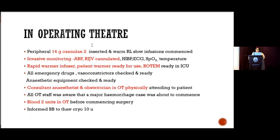In the theater, the patient was taken in, and we inserted two 14-gauge cannulae and started warm Ringer's lactate infusion slowly. The radial artery was cannulated for intra-arterial monitoring. The right internal jugular vein was also cannulated, and basic monitoring started with temperature. The rapid warmer infuser and patient warmer were kept ready, and the drum warmers too. We informed the ICU to keep the ROTEM ready, and the MO was informed that we would be sending samples soon, to be ready to do the ROTEM tests.